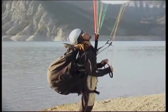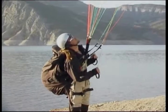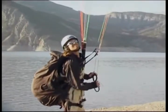Correcting all the time. Notice that he's always looking at the glider. Even when you're flying, when things are going wrong, it's good to look at the glider, then you look at the horizon to check your attitude and your altitude, and then you look back at the glider. So a lot of the time you're concentrating on the glider, seeing that everything is right on it.